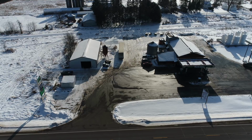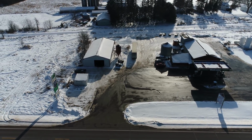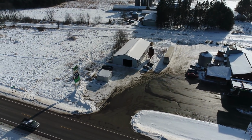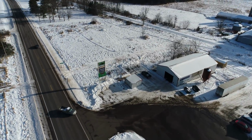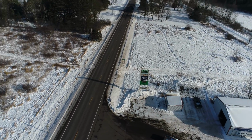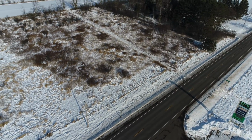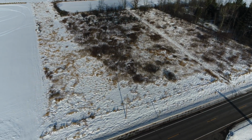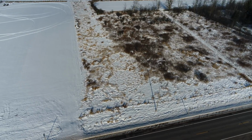Now we're going to have to swing around again, and we're going to go up the other side of the road, so make sure your shoes are tied tight and hold on to your hat. And let's get this thing swung around. There, that wasn't so bad. You can see someone had some fun in the back field there.